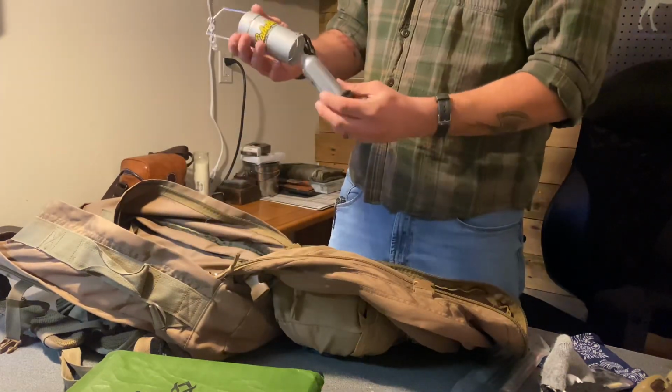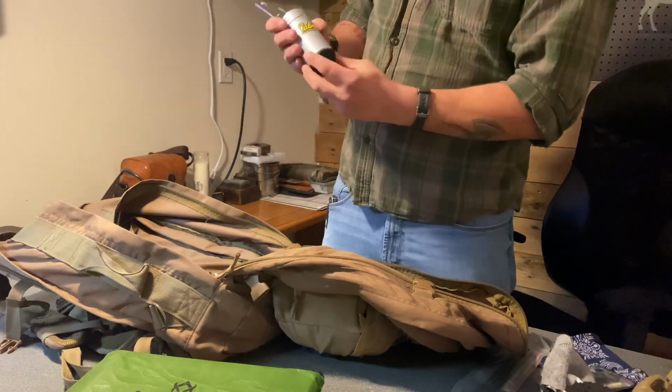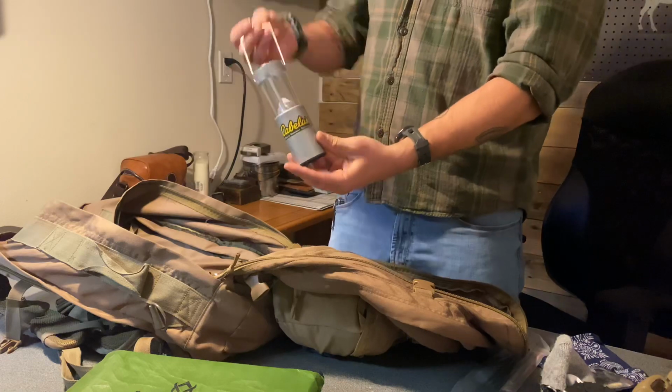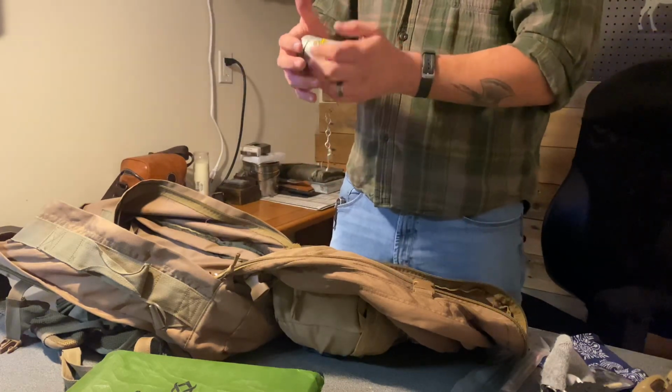Another candle device. This one actually is a candle from Cabela's, or a little lantern, I guess. There we go. And you can just hang that on a tree limb or in your tent. And I think the candle's supposed to last for like 8 or 10 hours.